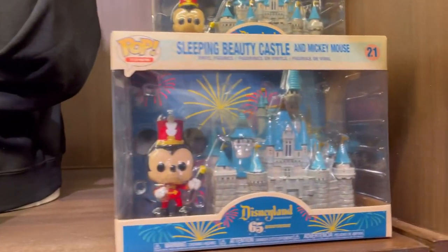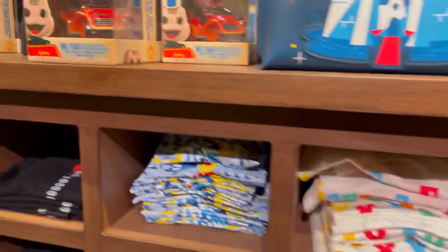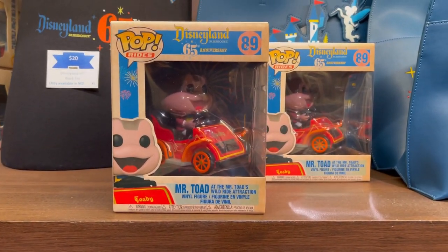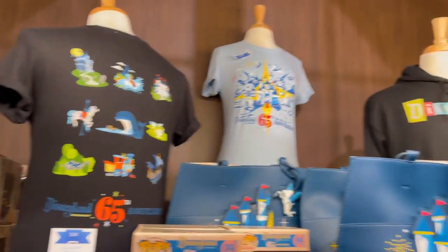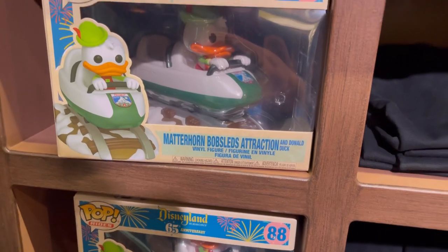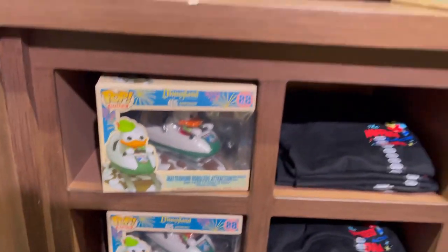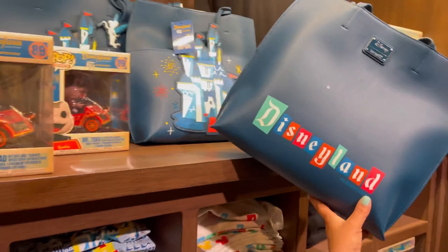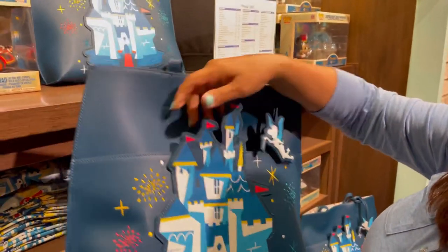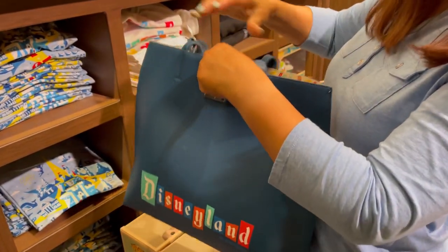That's cute. Wow, look at this one. Sleeping Beauty Castle for the 65th anniversary. They also have shirts, Mr. Toad's Wild Ride, and the shirts that they have. There's the hoodie, the shirt, and Peter Pan. That's awesome. I think I might get that. The Matterhorn bobsled attraction. That's nice. That's also Loungefly. Is there a price tag on that one? $60. Wow, that's not too bad.